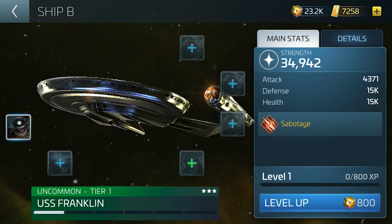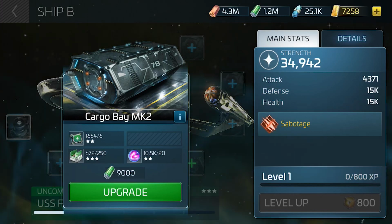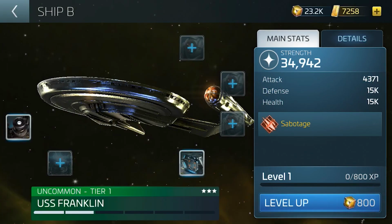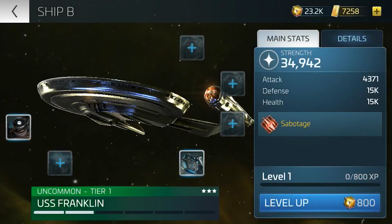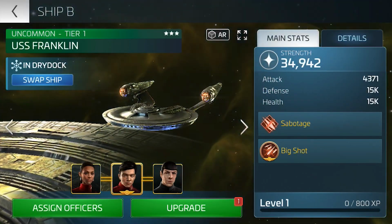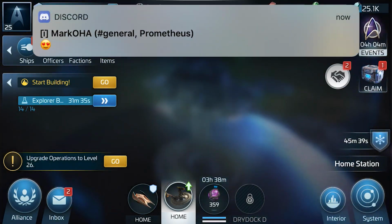So I'm going to upgrade this as much as I can, just to get us into the swarm. And yeah, by no means is this a normal ship. You will need to buy some packs to use this, and I think there may be an event going on right now, but we'll check that out later on. On the bridge I do have Big Shot Sulu, so this is going to help me attack the swarm, but I'm really going to see how much swarm I can take out with this.